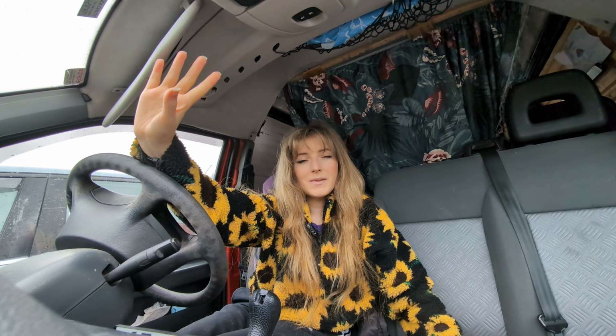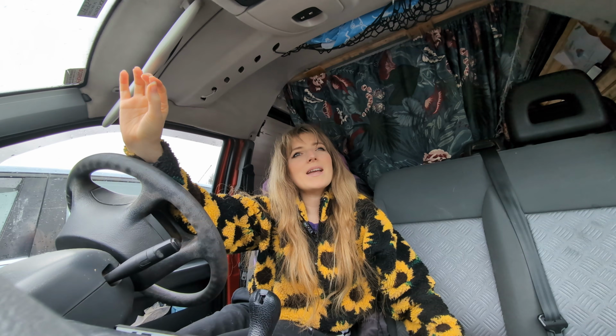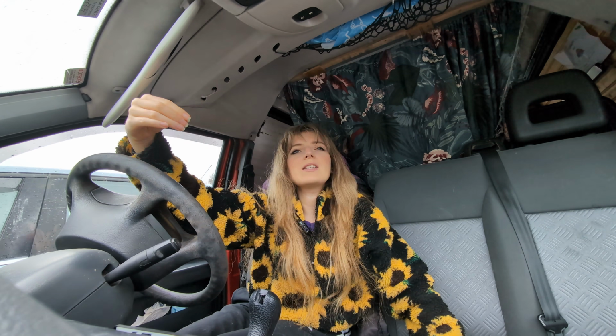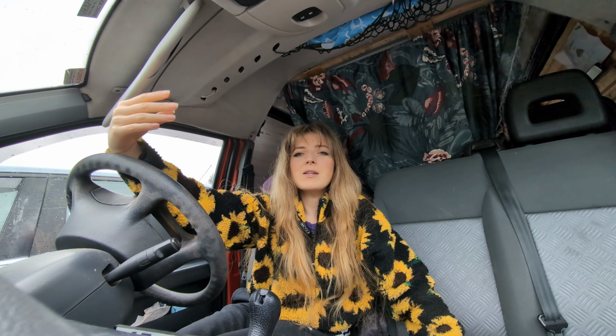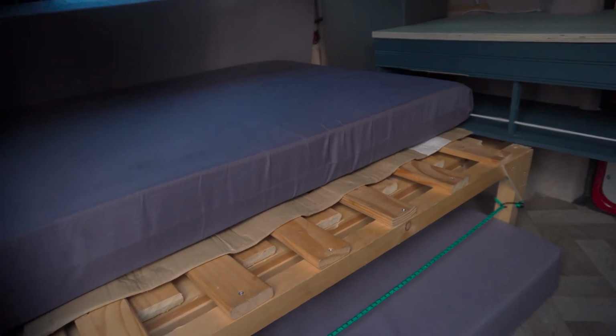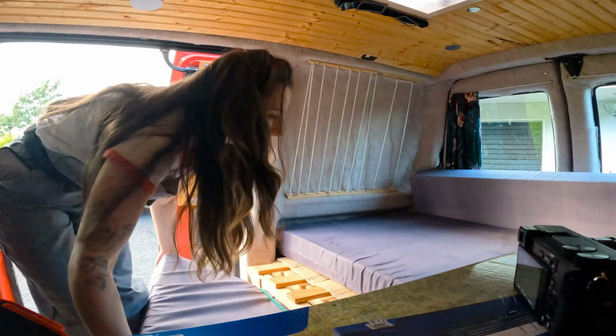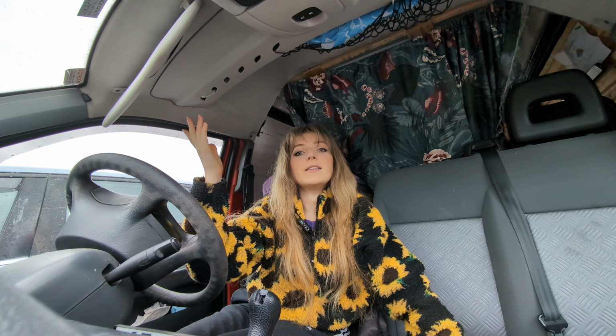So my first mistake is just the general layout of the bed. I think a bed is such a crucial point of a van, and more thought needs to go into it. So when I got my van, the bed was straight along the back door and then it pulled out into a bed. You're going to see it on screen now. It's fine. It's so fine.